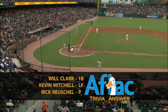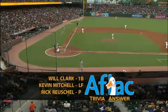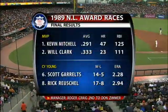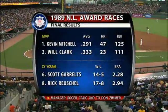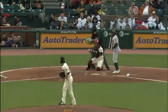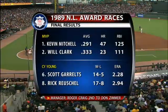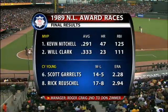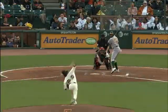Our survey said, well, it was Will Clark, Kevin Mitchell, and Big Daddy Rick Russell. And these are the National League Award races. MVP, Will Clark and Kevin Mitchell finished 1 and 2, and Cy Young, Scott Garrelts and Rick Russell finished 6 and 8 of the top 10.